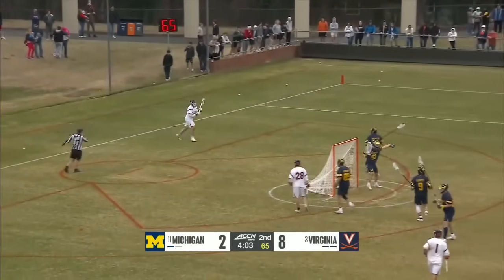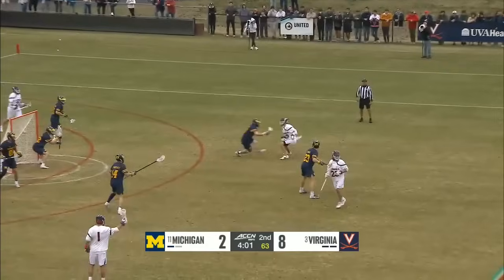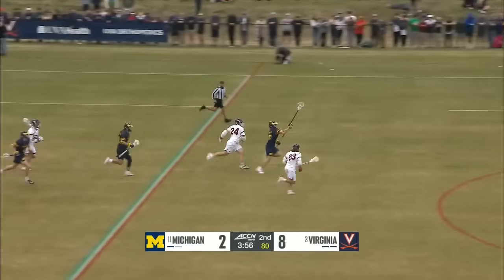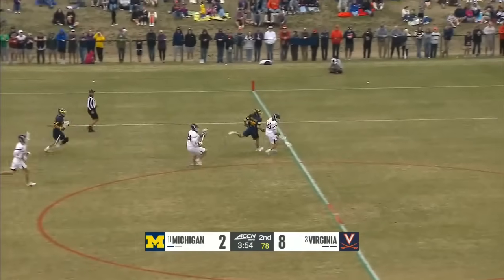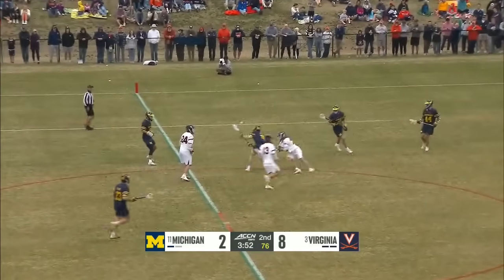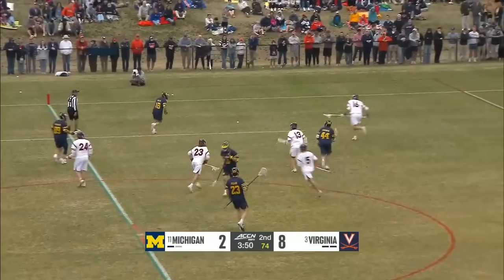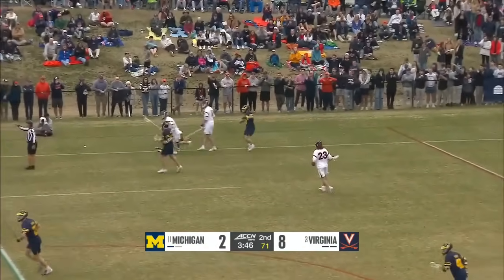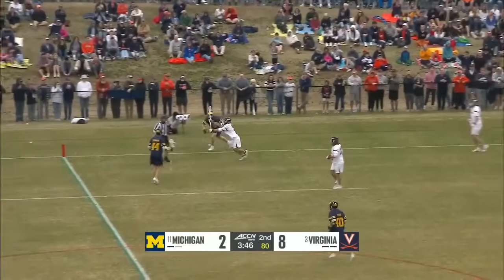Great action. This game is great, isn't it? How about this? This time, Michigan with a nice defensive play. They come out of there with it. Van Wees gets checked away. Ball still on the ground. Wow! Fulton does a nice job of dislodging it out of bounds, and it's Virginia's ball.